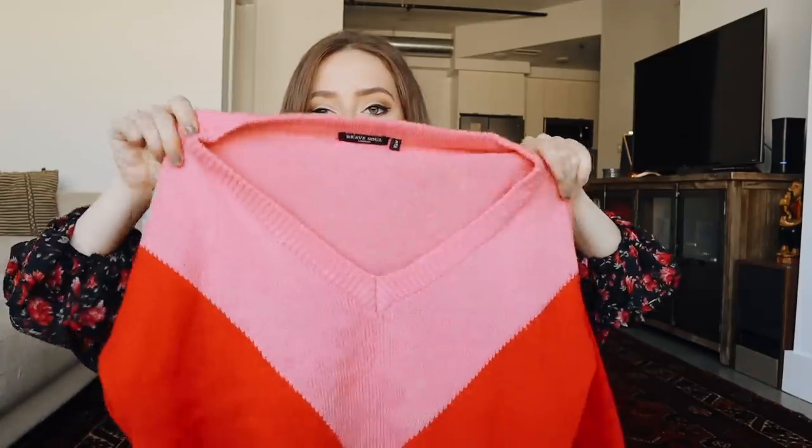And speaking of sweaters, I got another sweater. I got a lot of sweaters, and I mean, this is a very fall haul, you guys. These two colors together are very trendy right now, I feel like, because I've been seeing it everywhere. People will wear a pink top and some red pants and it looks fire.